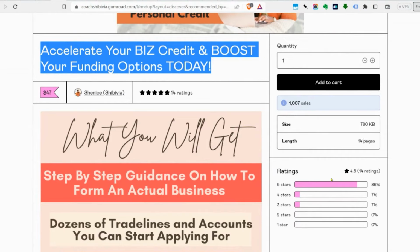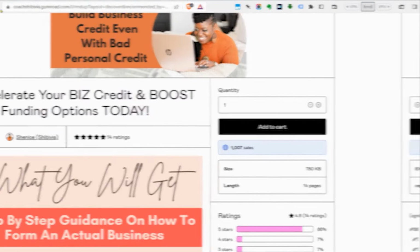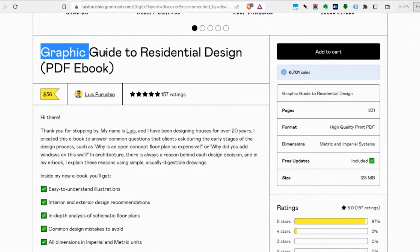You can see people like it. This has sold 1,000 copies. That's almost $50,000 in sales of this ebook. So Gumroad, again, is where we go to do our market research to find examples so we can use this for inspiration. Here's a graphic guide to residential design. It's a very interesting, very unique niche.